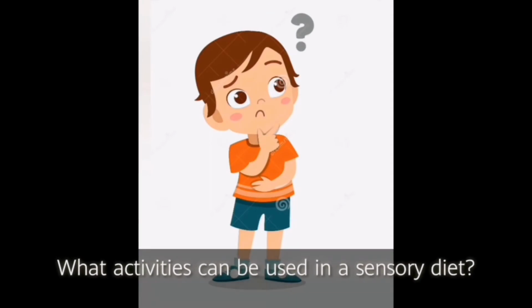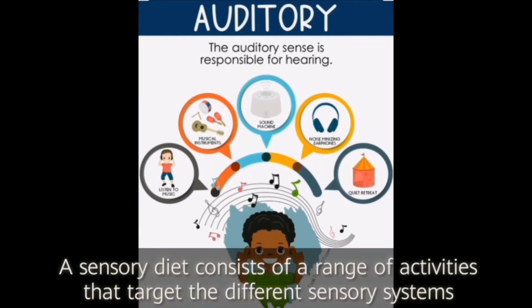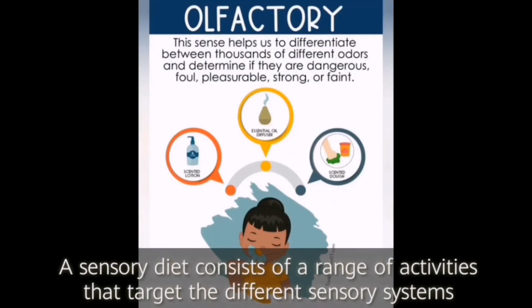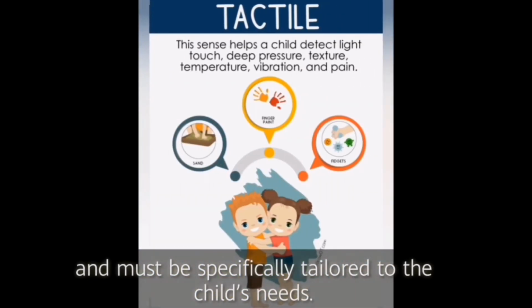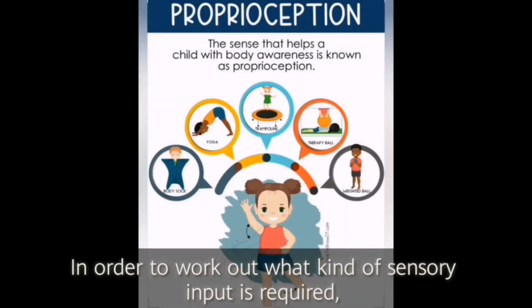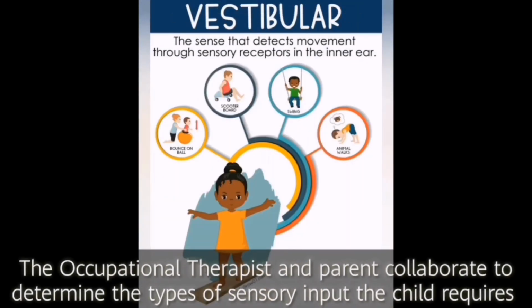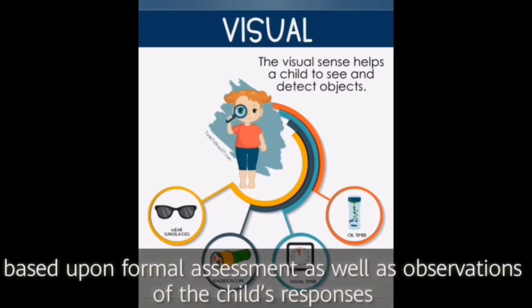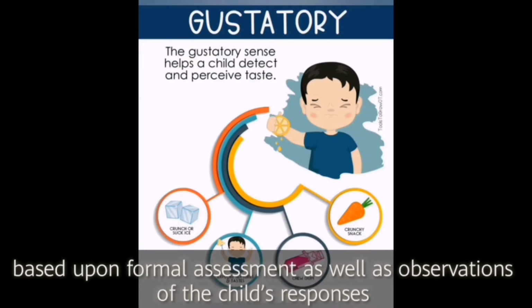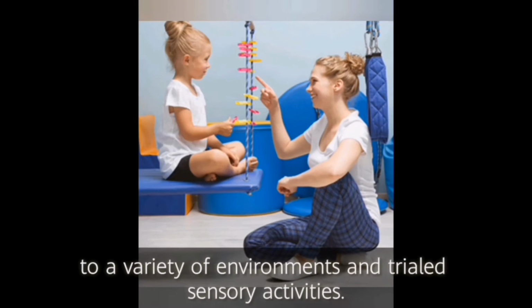What activities can be used in a sensory diet? A sensory diet consists of a range of activities that target the different sensory systems and must be specifically tailored to the child's needs. In order to work out what kind of sensory input is required, the occupational therapist and parent collaborate to determine the types of sensory input the child requires based upon formal assessment as well as observation of the child's responses to a variety of environments and trialed sensory activities.